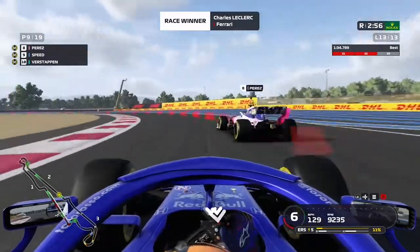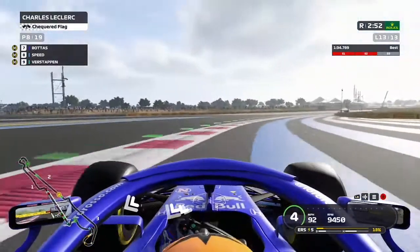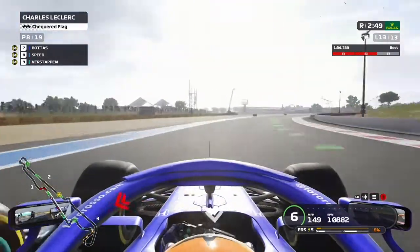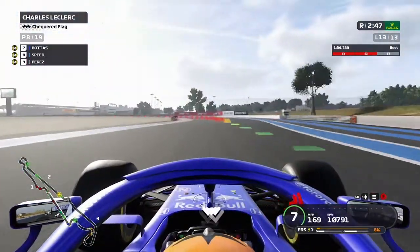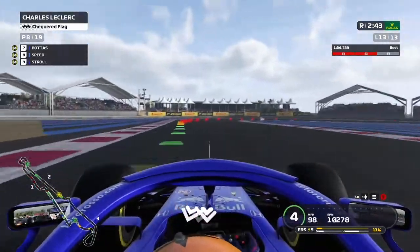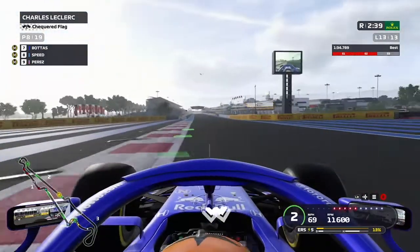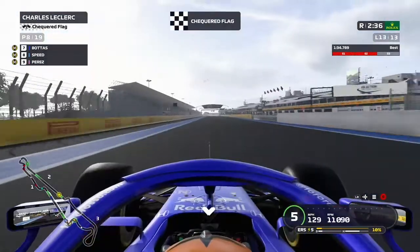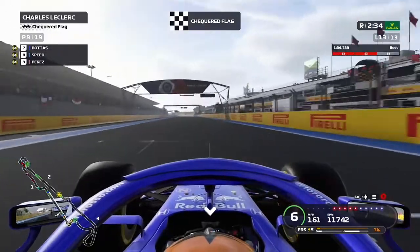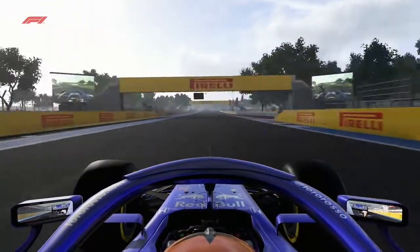We're now on the last lap here. Charles Leclerc wins the French Grand Prix, and Sergio Perez is going to try to pass us. That's Sergio Perez again trying to overtake us. This is Lance Stroll behind us now. Sergio Perez, Lance Stroll, Perez. They're going to go side by side. They're going to have a photo finish, but we are going to take a P8 at this French Grand Prix.